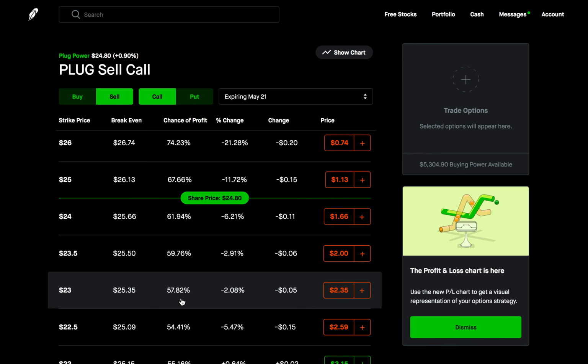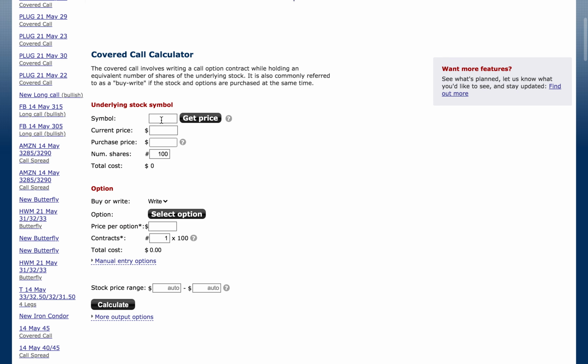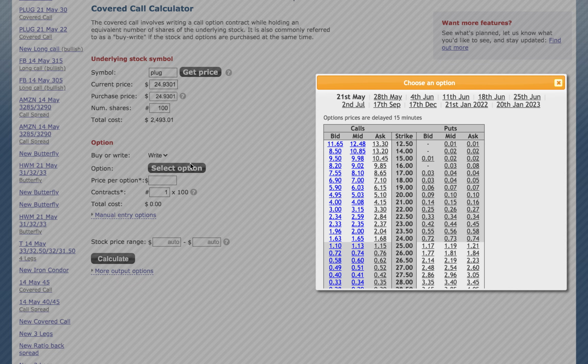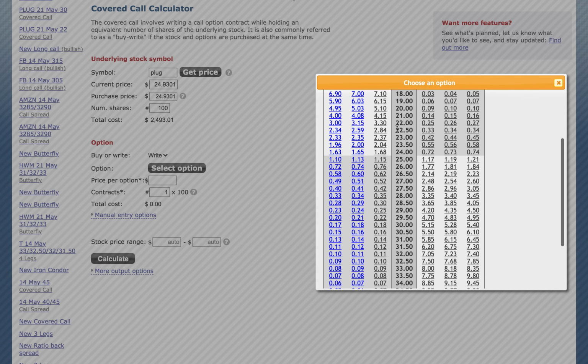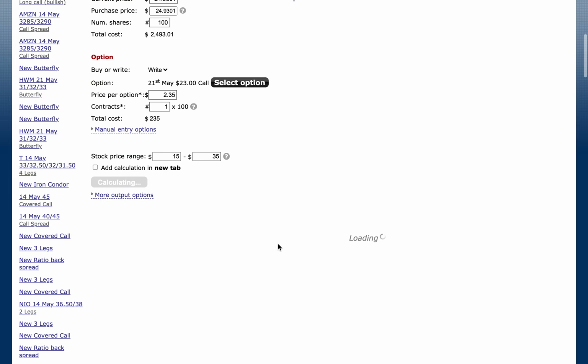And so let me just quickly show you how this would look here. If we go over to the options profit calculator, let's actually take a look at this. So here's Plug. Again, we're imagining we're buying 100 shares right now. And if we only care about income, we don't care about our shares being assigned, then we can sell in the money call options. And we sold a $23 strike, which is right here. And I'll do 15 to 35 here. So let's take a look at what this looks like.